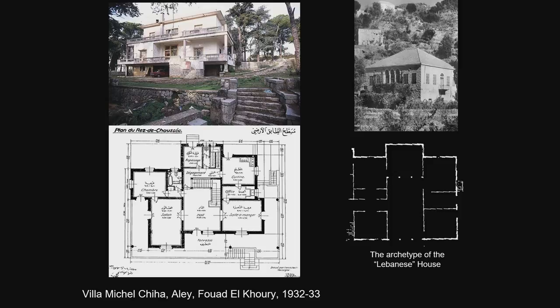is that it is in line with what we like to call the archetypical Lebanese house, which is the central hall house. Now, there is a big discussion on how Lebanese it is. Of course, it's a mixture of all sorts of things. Yet, I will not go into that discussion now.